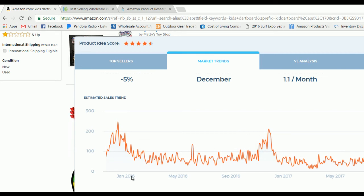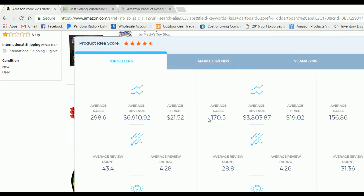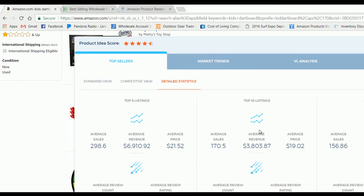Oh, I bet you this is supposed to be 2015, because this is coming up. Yep, this is 2016. And here we are in 2017. So there's some seasonality, but there's some fairly consistent sales throughout the year. That's okay. Let's not get buried into all that. Sorry, I'm getting a little distracted. I find a good product and I like to worry at it, but we've got to stay up above the weeds here for a second.